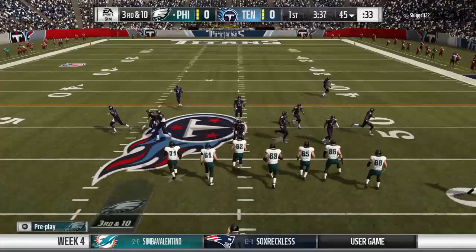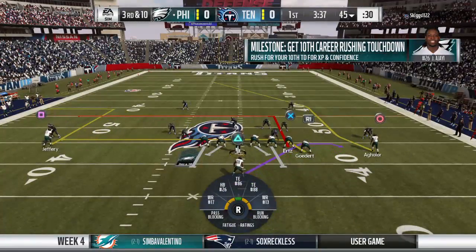An incomplete pass on second down. That muddles things a little bit here. This is 3rd and 10.